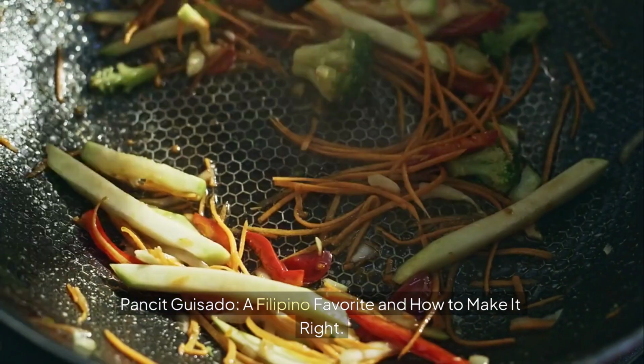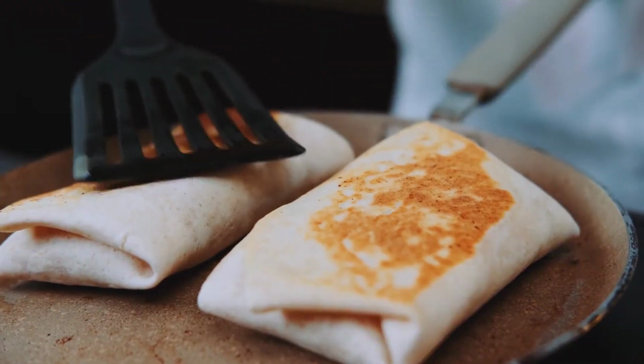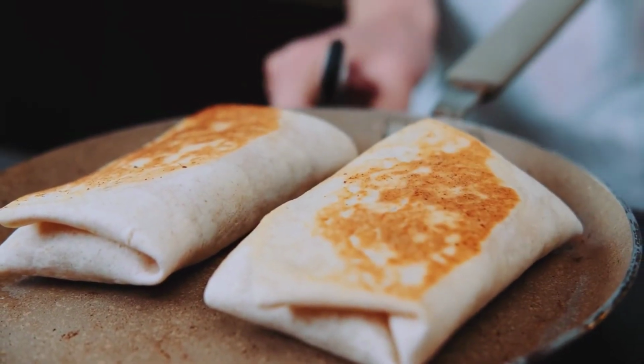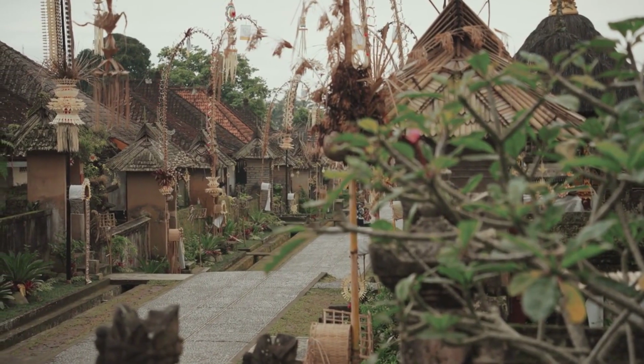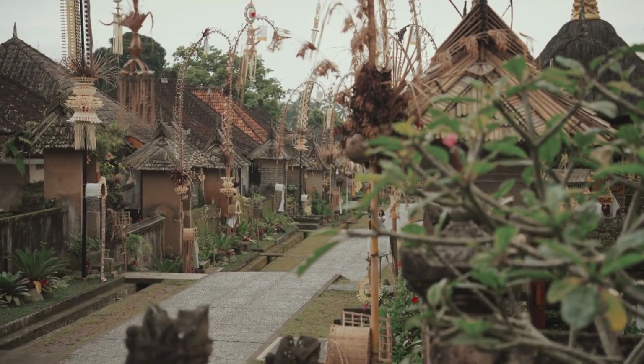Pancit Guisado, a Filipino favorite, and how to make it right. Pancit Guisado is a staple in Filipino kitchens, a stir-fried noodle dish packed with flavor and tradition. It's often served at birthdays, family gatherings, and celebrations, symbolizing long life and good fortune.